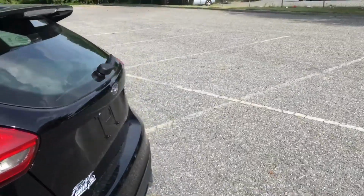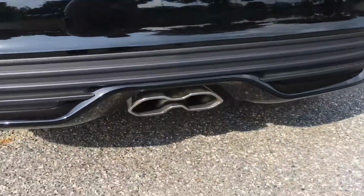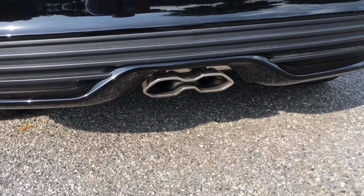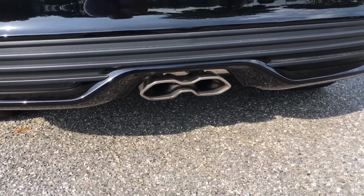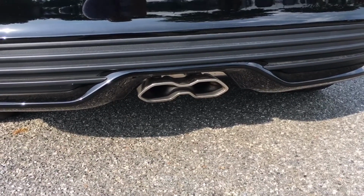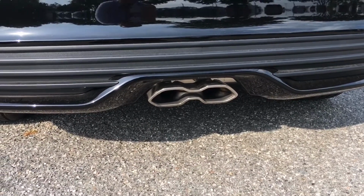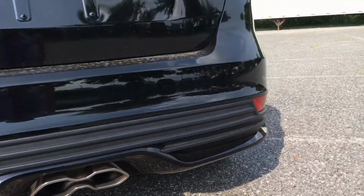They give you a spoiler on the back right there, and that comes standard with your STs. And the exhaust is different, so they have a different exhaust setup than the regular Ford Focuses. Now your trim levels with these Focuses go S, SE, SEL, Titanium, then you're going up to your STs, your Platinums, not Platinums, I'm sorry, the RS, and there are slight changes in the body, interior, engine, and horsepower when you go up to those different trim levels.